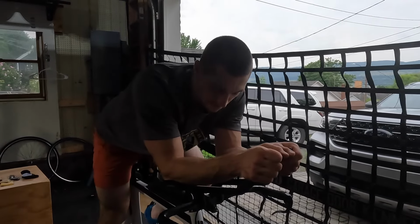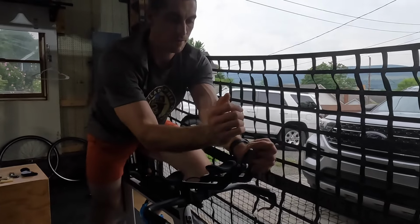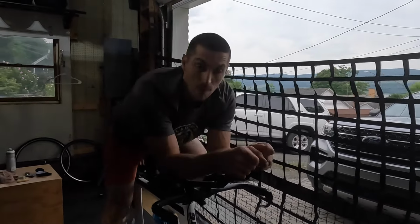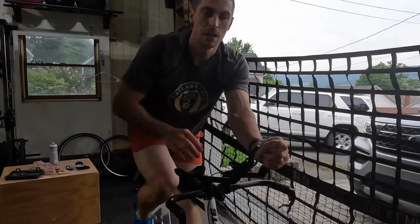Okay. I'm gonna look online at spacers for this, because I do think it would help if it was a little higher. Maybe my thighs wouldn't feel like they're gonna hit into my chest as much.